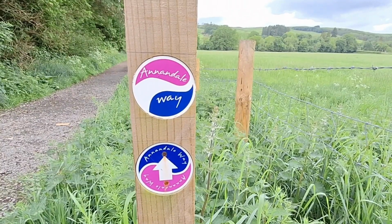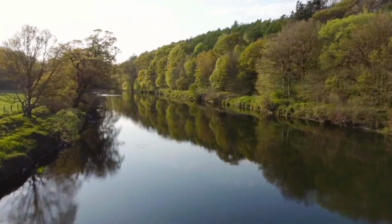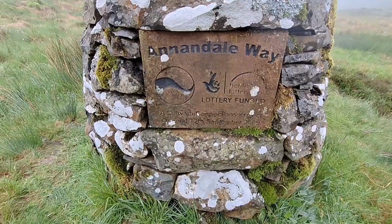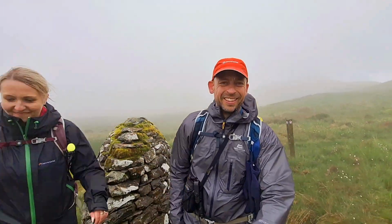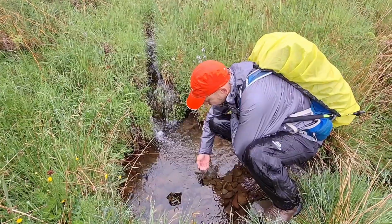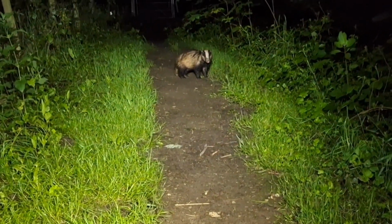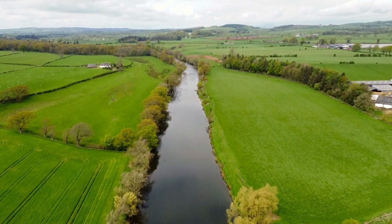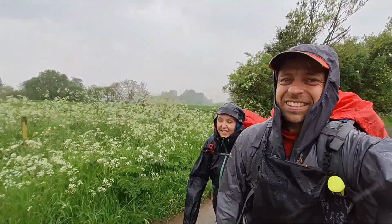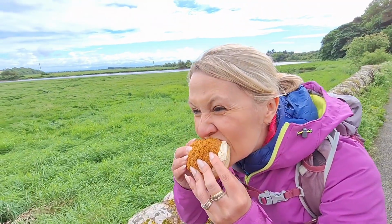The Annandale Way is a 56-mile hiking path in Dumfries, Scotland. It follows the River Annan from its source up at the Devil's Beef Tub in the mountains, all the way down to Newby Barnes, where it flows out into the Solway Firth and to the Irish Sea. Join us as we embark on our very first through hike and enjoy the beauty of the River Annan and its surroundings along the way.